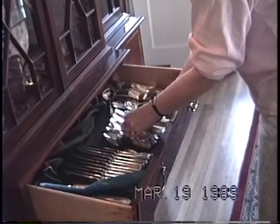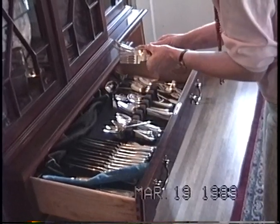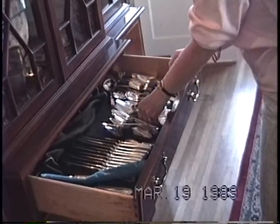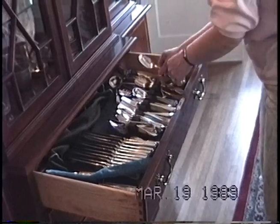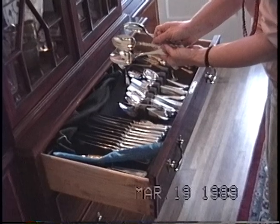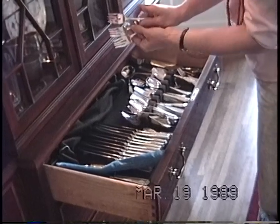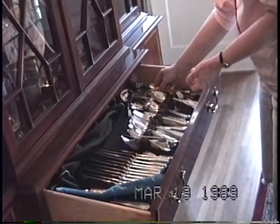Let's see, in terms of forks, we've got 7, 10, about 20 forks. We got 4 soup spoons. We have about 6 sterling serving spoons. We have 3 dessert forks. Is that all we have of those? We lost one.